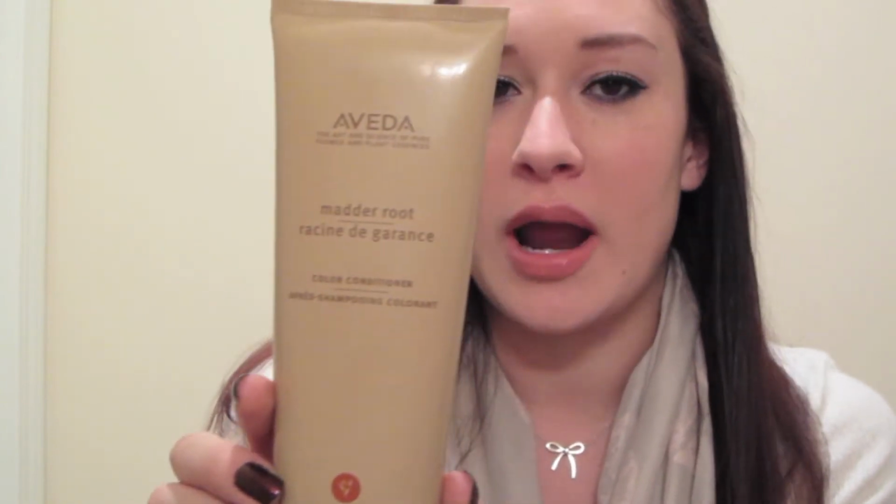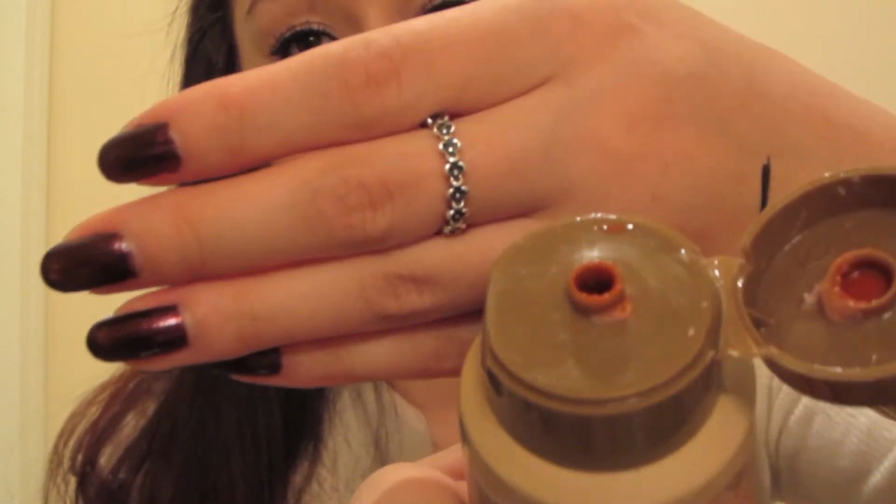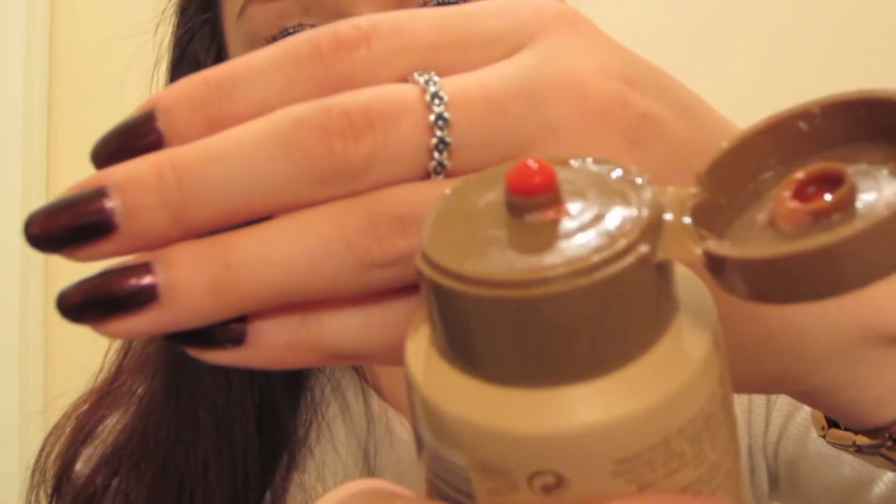So I dyed my hair. I had a red ombre back in July or August of this year. My mom's friend actually owns an Aveda salon, and if you haven't heard of the brand Aveda, this is what it looks like. Amazing products. This is the Matter Root Color Conditioner. It enriches warm tones in dark and red shades of hair. If you look at it, I don't want to make a mess here, but the conditioner is actually red.